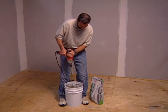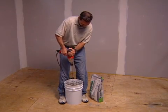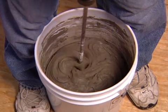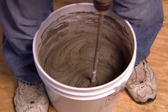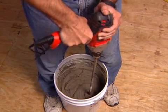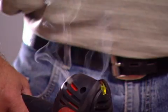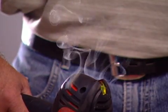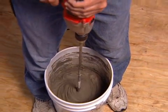For years, contractors have been mixing thin set and grout using power drills. This high-torque, high RPM method puts too much air in the mixture and weakens it, and it's awkward. They hold the bucket with their feet, use one hand to fight the torque and the other to steady the mixer. All that makes it difficult to control the drill's variable speed trigger, again resulting in a weaker mixture.